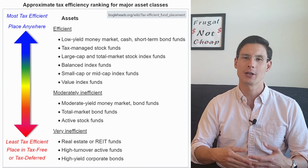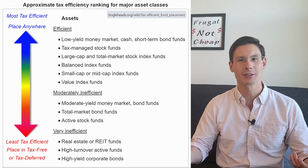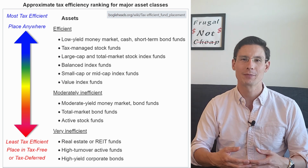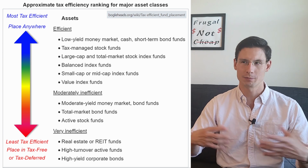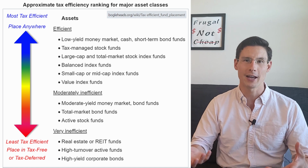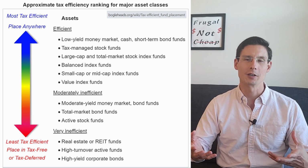And then we also have high yield corporate bonds. So corporate bonds would not be subject to any kind of tax exemption. And because these are high yield, they're also generating large amounts of income. So all else equal, these ones that are creating these large tax consequences might be the ones to place into tax advantaged accounts first, kind of the major focus.